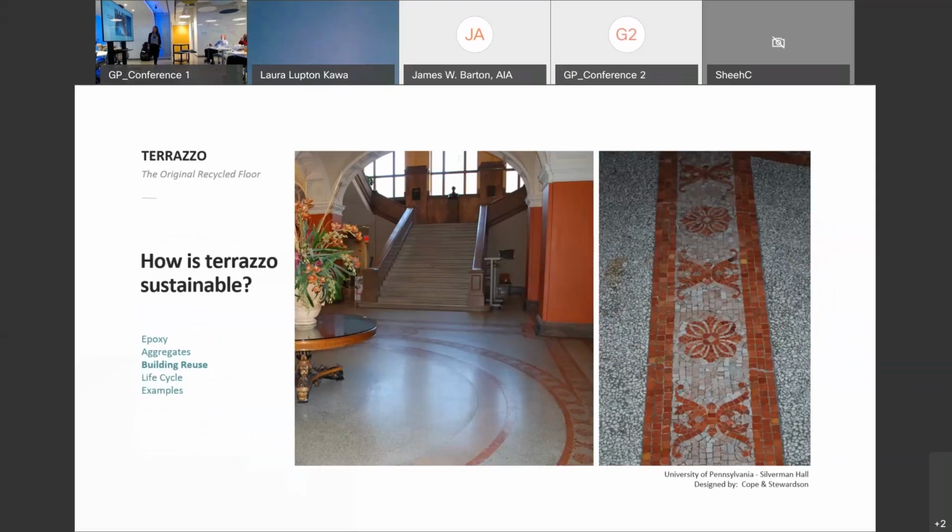Building reuse, this is a potential credit for LEED. We've seen some excellent examples of old terrazzo, especially in schools, that has been refinished and resealed, and it looks beautiful just like the day it was installed.